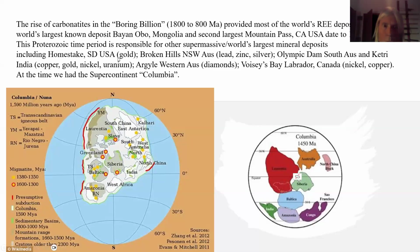Okay, Homestake gold mine, I don't know what it was, something like 30 million ounces came out of there. Broken Hill, which you all know way better than I did. There are probably half of you or more who have Broken Hill samples in your house of some sort. This is a lead zinc mine.